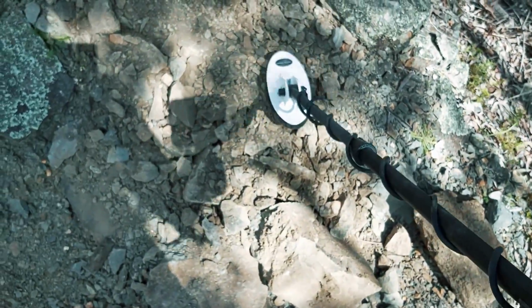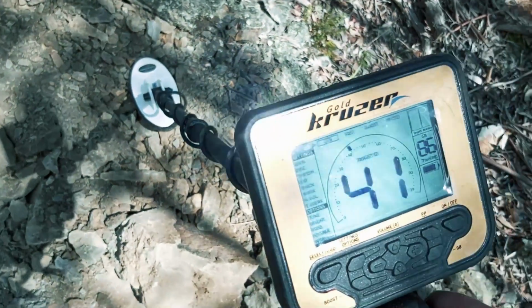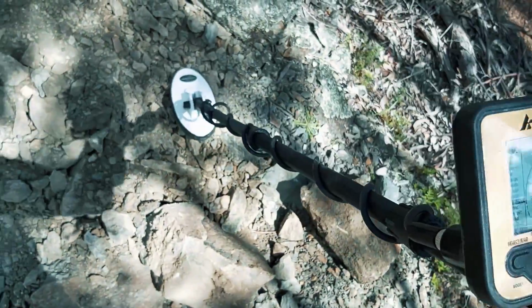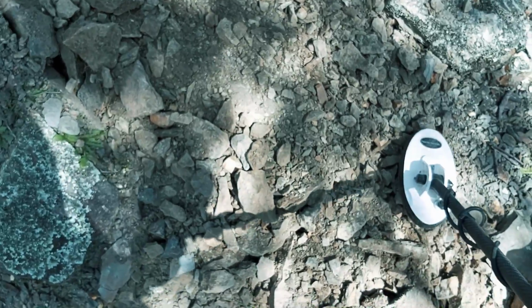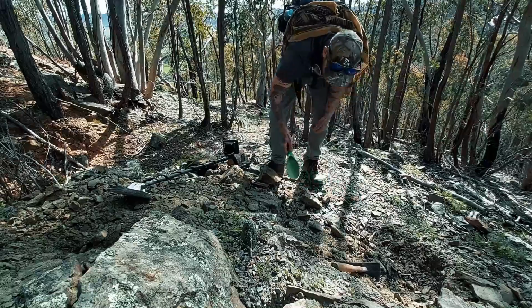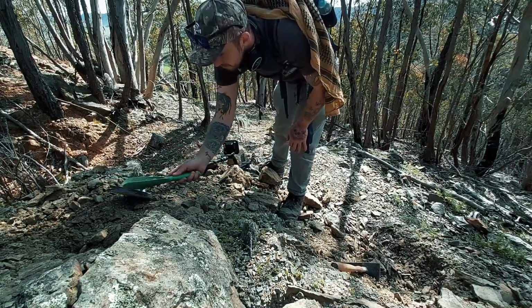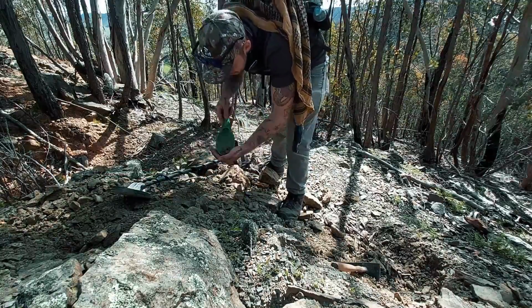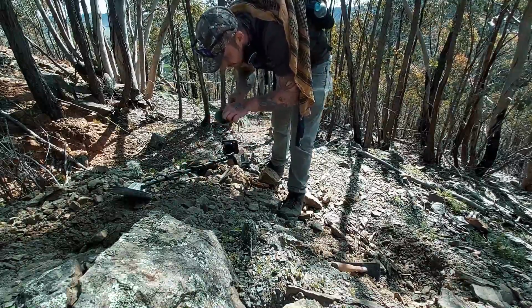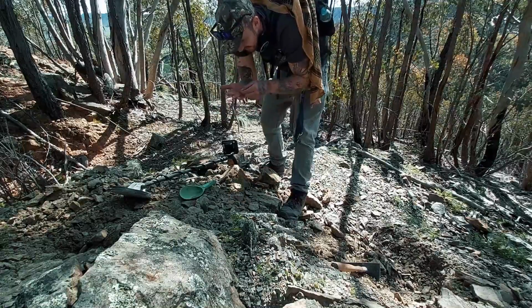An interesting signal just here. And it's bouncing between 40 and 50. So we know it's not a bit of steel. Hopefully that's a bit of gold. Somewhere I can get this again if I need to. Yeah. Oh, that could be it. Yeah, bit of lead. Bugger.